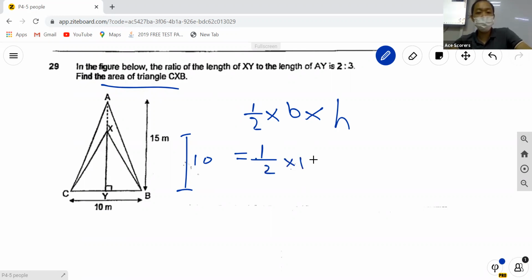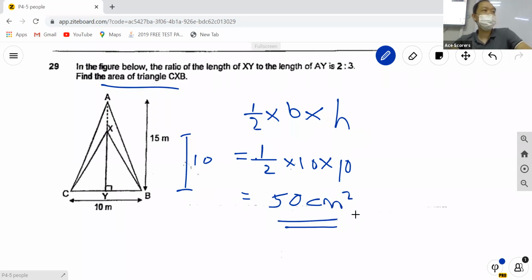Half times 10 times. What's the height? 10, 15. Is it 10 or 15? 10, 15, 18, 21. 10. So I got it. No, it's 50. See this? 50 cm squared. Wait, let me calculate.